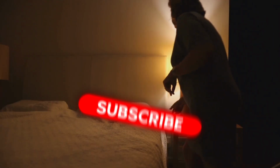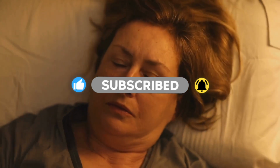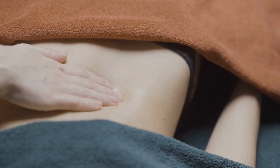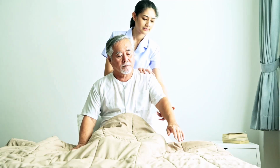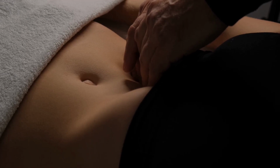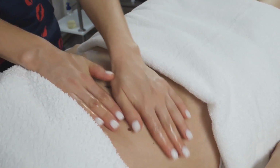When you're ready, usually before bed, lie down comfortably or sit back in a relaxed position. Pour a little of the mixture onto your palm, warm it between your hands, and begin rubbing it into your belly in slow clockwise circles. This motion isn't just soothing, it's intentional. It follows the natural flow of your large intestine, gently encouraging movement, which can help support healthy digestion and regularity.